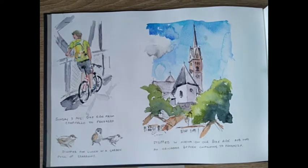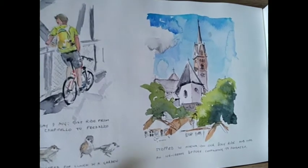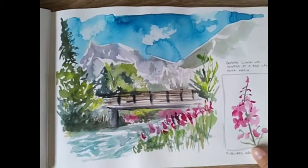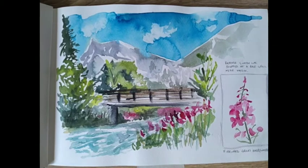We stopped for lunch and we got hassled by these little sparrows, hassled in a nice way. They're very cute. They had some of our crisps. And I managed to stop off and do a slightly bigger sketch on the same bike ride.